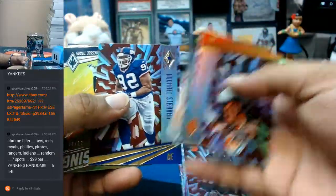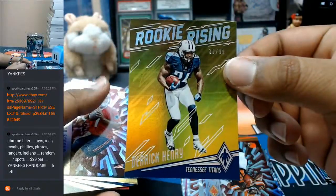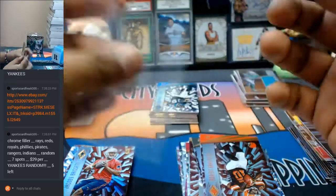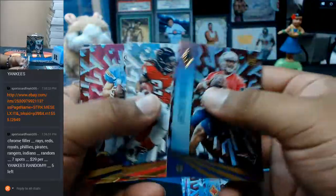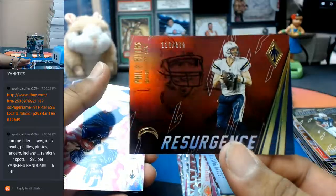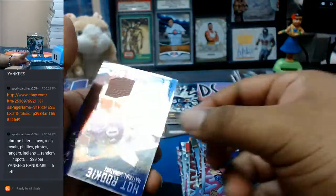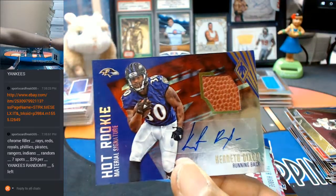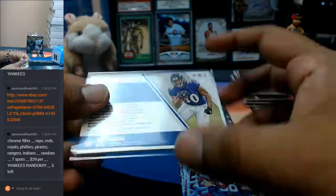What else? What else? /99, Derrick Henry for the Titans. What else we have here? /399 for the Chargers, Philip Rivers. Kenneth Dixon, RPA for the Ravens. Well, a patch of the football in there. This numbered /199.